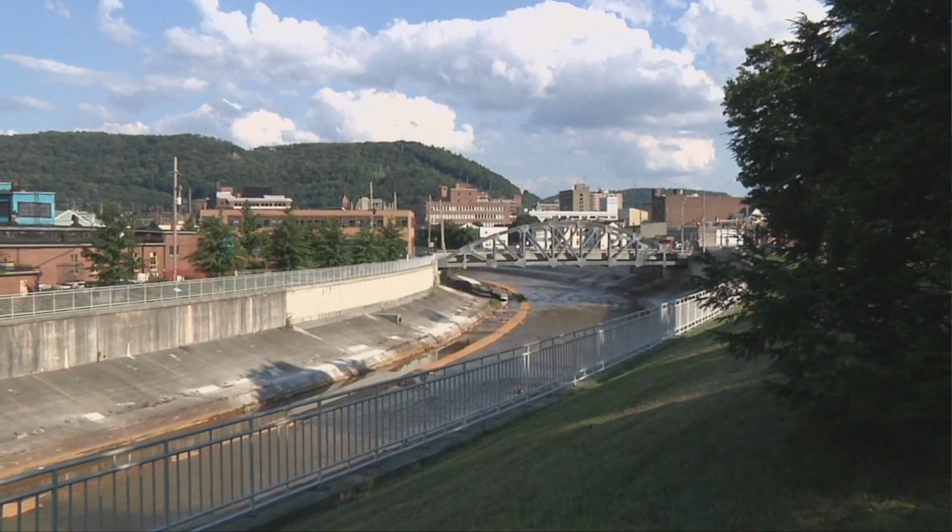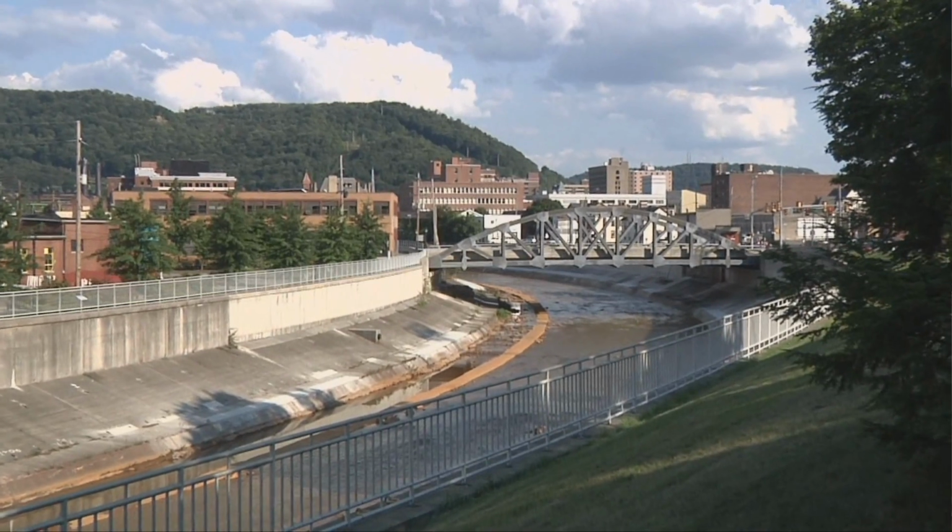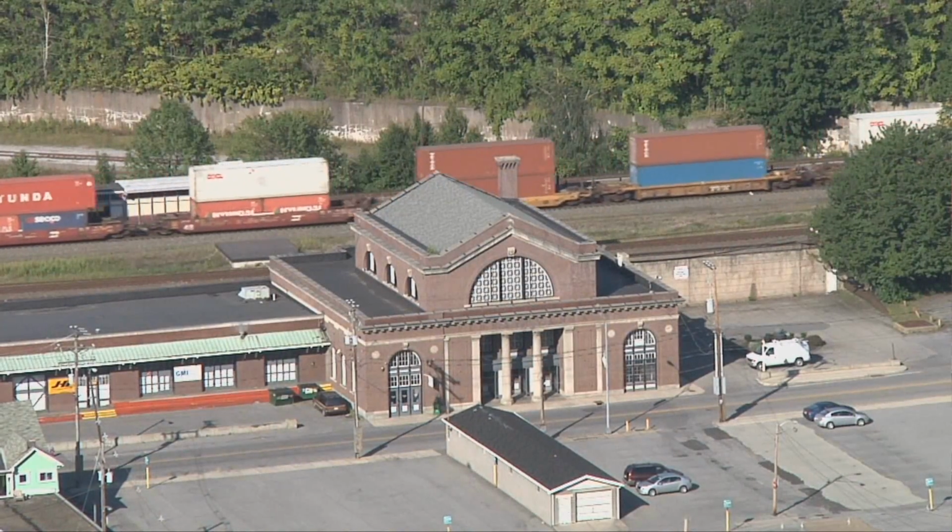Go back out onto Washington Street, make a left, and you'll see the bridge. Cross over the bridge. At the end of John Street, make a right, you'll see our next stop, the train station.